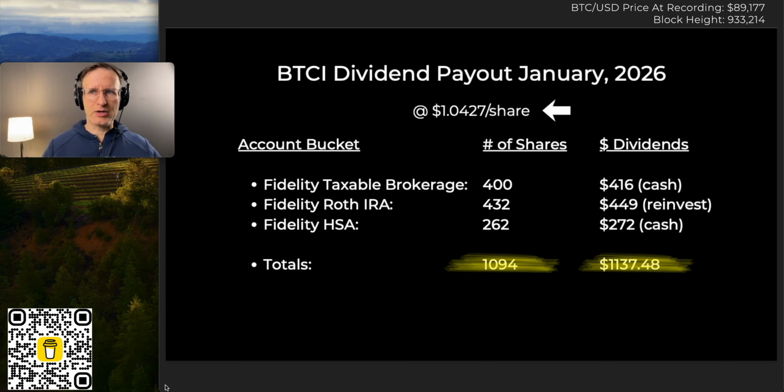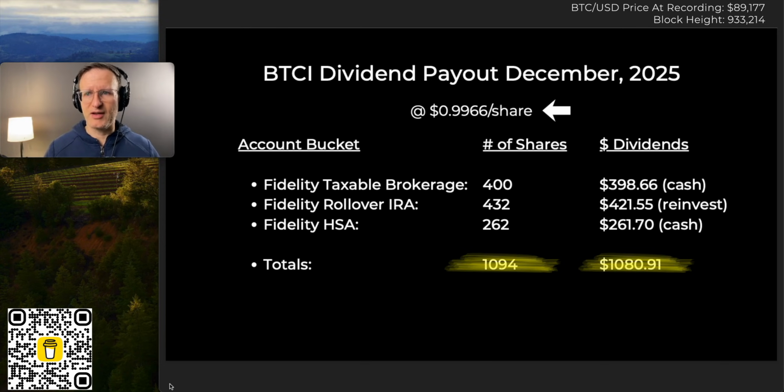So this is the overall picture of what our holdings look like. As you can see up here, BTCI is paying out $1.04 per share. We have 1,094 shares, which is distributed between our Fidelity taxable brokerage, our Fidelity Roth IRA, and our Fidelity HSA. And this is the posture that we have each one of these in. Our taxable brokerage settles as cash, as well as our HSA. And then $449 will be reinvested to buy more BTCI inside of our Roth IRA because we're not in the distribution phase there.